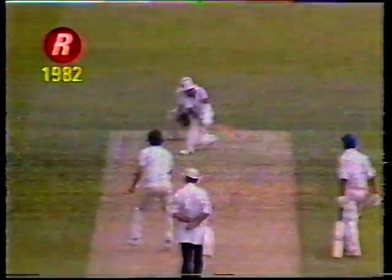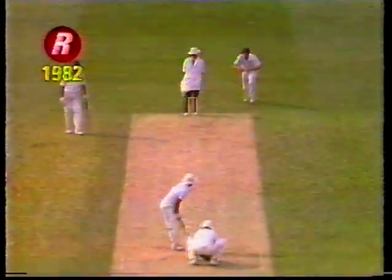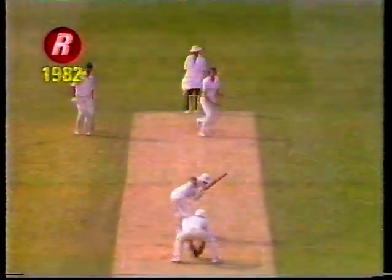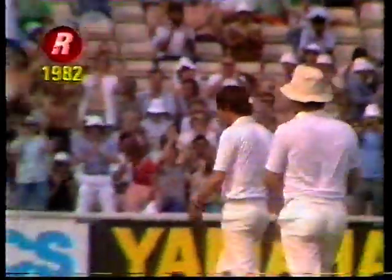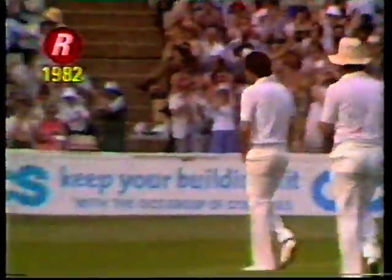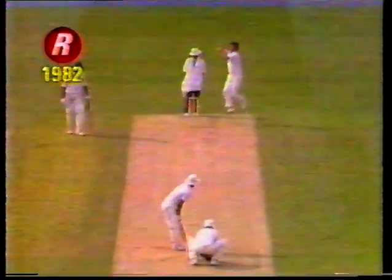I would have thought that was possibly outside the off stump, but worth shouting. Oh, would you believe it? That's a superb catch by Bob Willis at mid-off. So Miller, what a great change that was by the England captain. Brings Miller on and gets the wicket that England very badly needed.